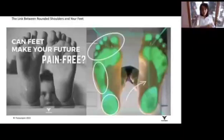So, can our feet make your future pain-free? We tend to look at the problem from a bottom-up approach, and it does start with the feet, because we walk with our feet. Unless you're walking with your hands, or unless you're walking on your butt and you're not using your feet to walk, most of us do use our feet.